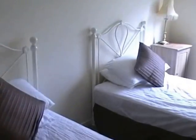So that's that bedroom done. Now that's all the bedrooms done, so now come to this door, and it's a cupboard with goodies. There's lots of magazines and books and even some puzzles as well.